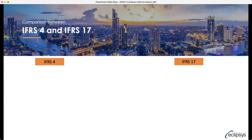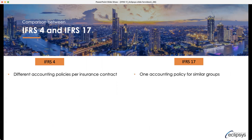IFRS 4 versus IFRS 17. IFRS 4 has different accounting policies per insurance contract, while IFRS 17 encourages uniformity for similar groups of insurance contracts. IFRS 17 requires insurers to organize insurance contracts into groups according to three criteria. That is product portfolio, degree of profitability, and year of issue.